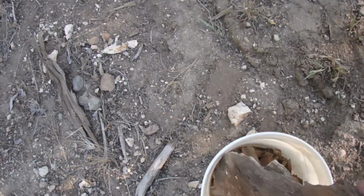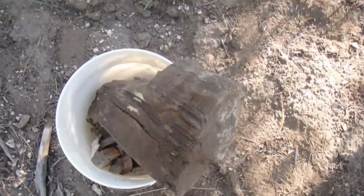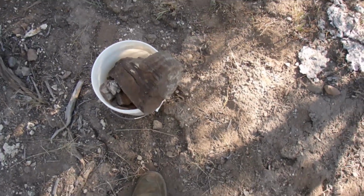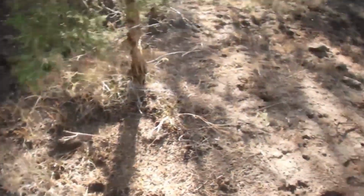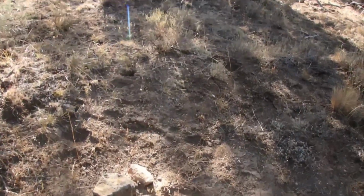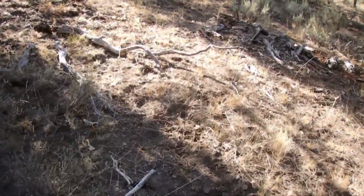Wow. Now it tells you how big that is. That is cool. I'm happy. Okay. I could go on and on about that piece. That is the find of the day so far. Let's walk back over here where I found it at.